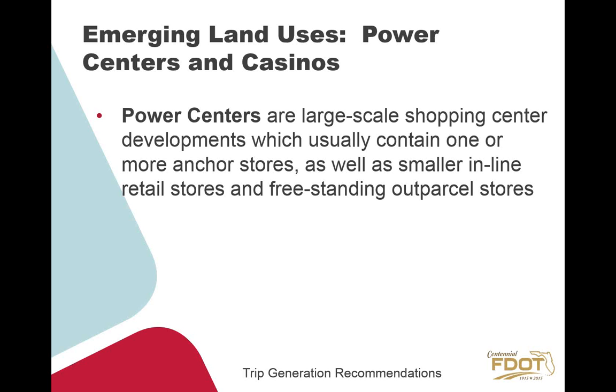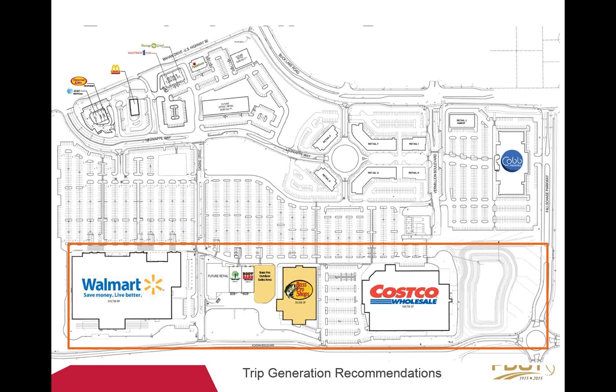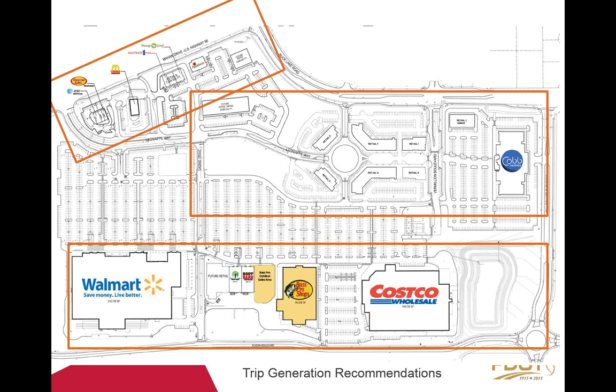To give you a better idea of what a power center is, I've included a site plan example. Those of you here in the Tallahassee area are probably familiar with the Falls Chase Shopping Center off of Mahan Drive, which would be considered a power center upon build-out. As you can see, the development has several inline anchor stores, including Walmart, Bass Pro, and Costco. There are also plans to add other smaller outparcels, including restaurants, small retail, and a movie theater. As you can probably imagine, these larger power centers generate large amounts of traffic, and we'll get into how others have analyzed them later in the presentation.